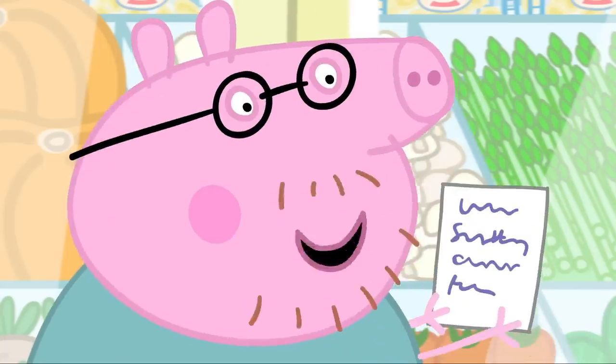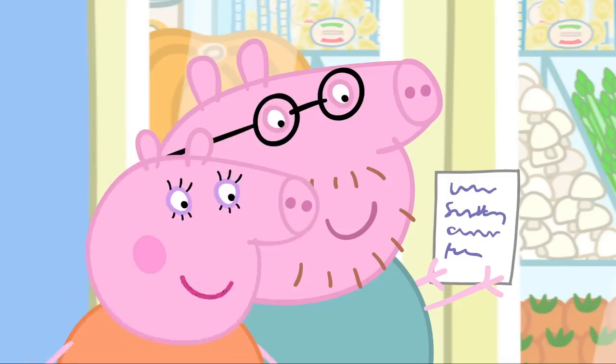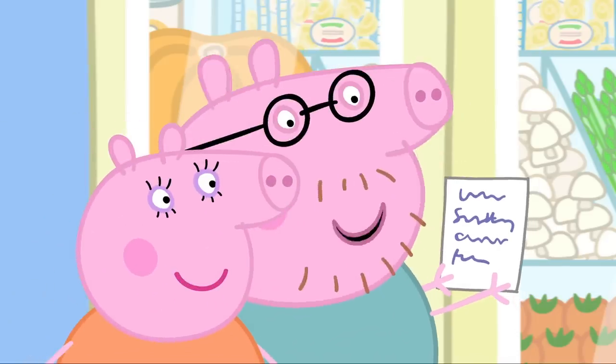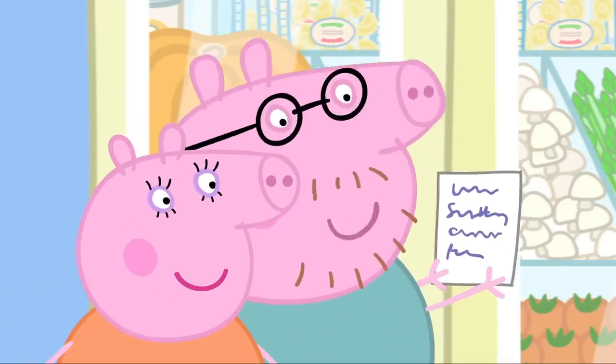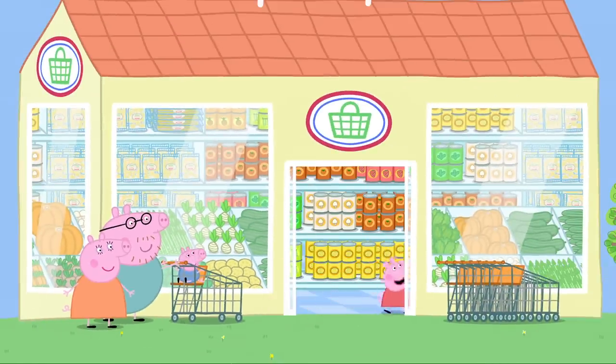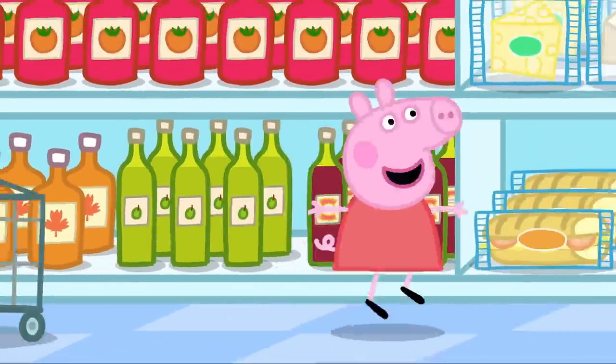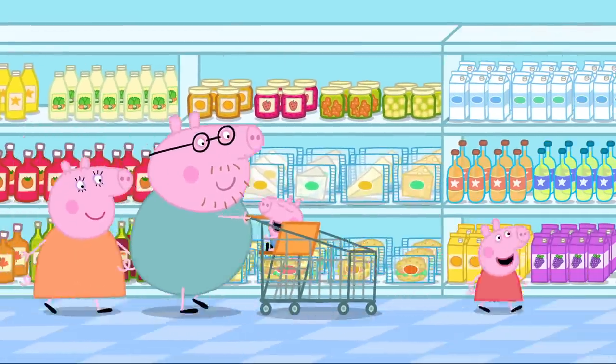Oh. But you can help with the shopping. Oh, goody. We've got four things on the list. Tomatoes, spaghetti, onions and fruit. I'll find it all. This way. Peppa and George love shopping.